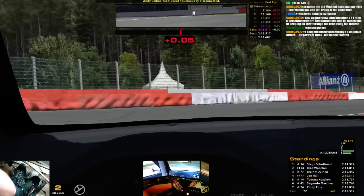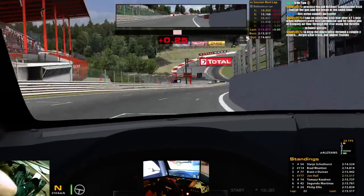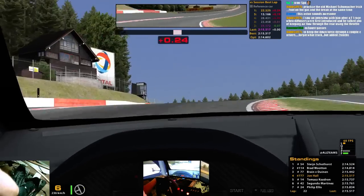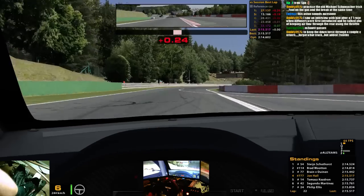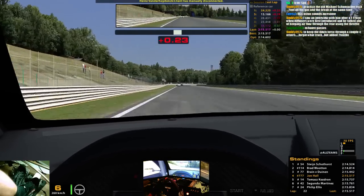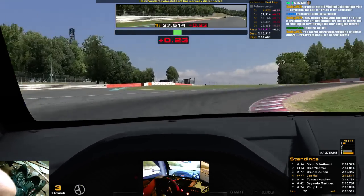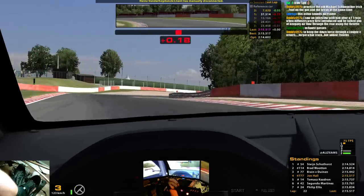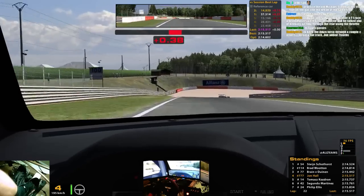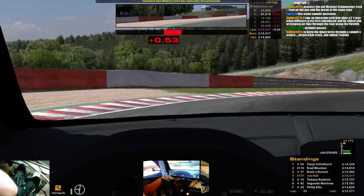It's too fast. It's not even close to getting the muscle memory down yet for this. I'm going too fast on my braking points by like a foot or two, or braking too late by a foot or two, I should say. Too fast. Such a fine line.